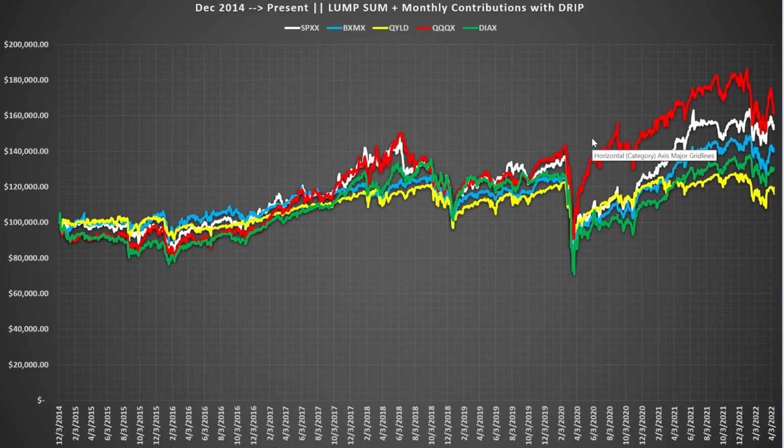And then here's the graph of the lump sum plus monthly contributions while reinvesting dividends. And again, all the information is very close together here, except once COVID hits and the recovery starts much faster for QQQX, that's where you see it take off here, almost get caught by SPXX, and then at the end here, still worth a tad bit more than SPXX.